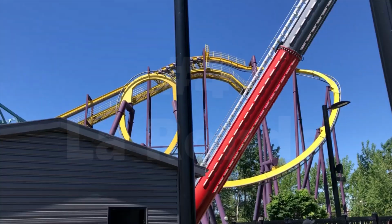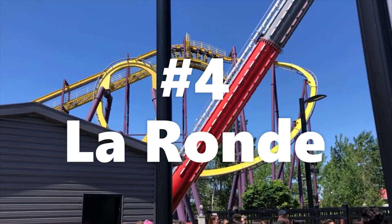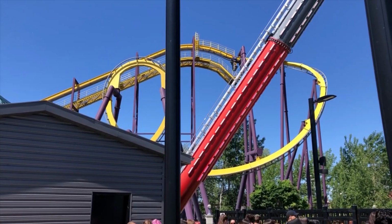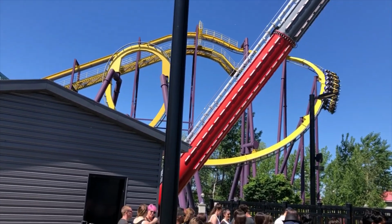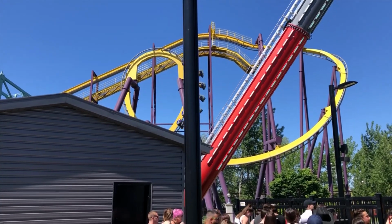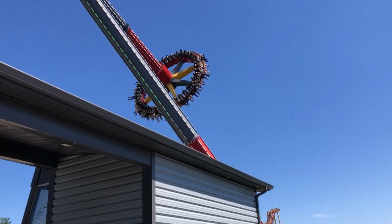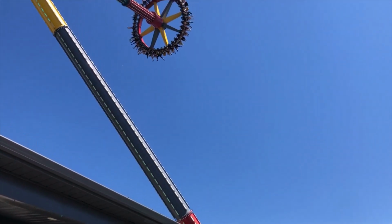Number 4 is La Ronde. Yes, I knew I was going to upset someone with having La Ronde so high on any list, and I don't know who I'm talking to, but I'm sure someone behind their screen is mad. But La Ronde is an absolutely beautiful park. It's a big jump from Frontier City, honestly, and it's one of the best things about it.